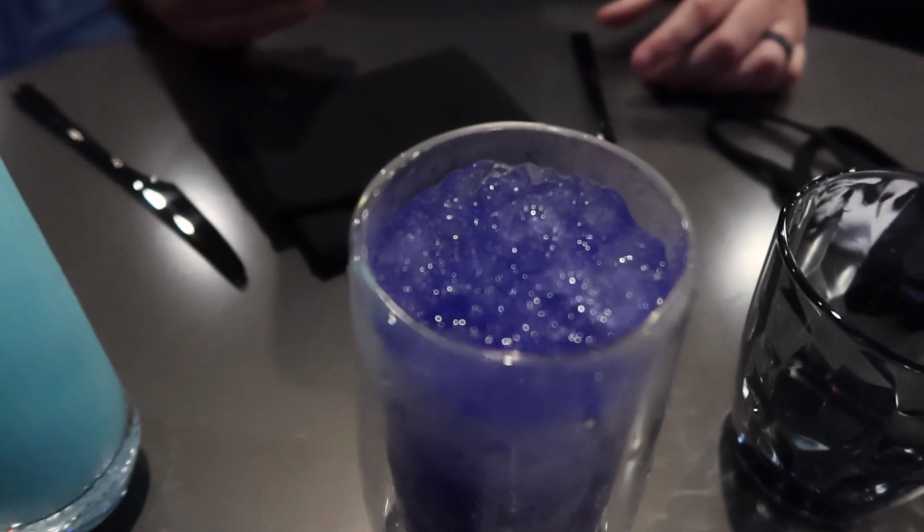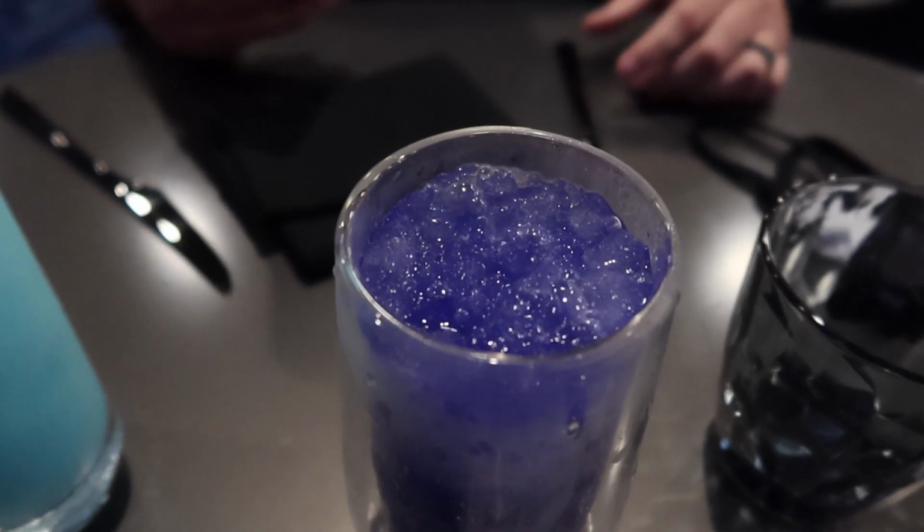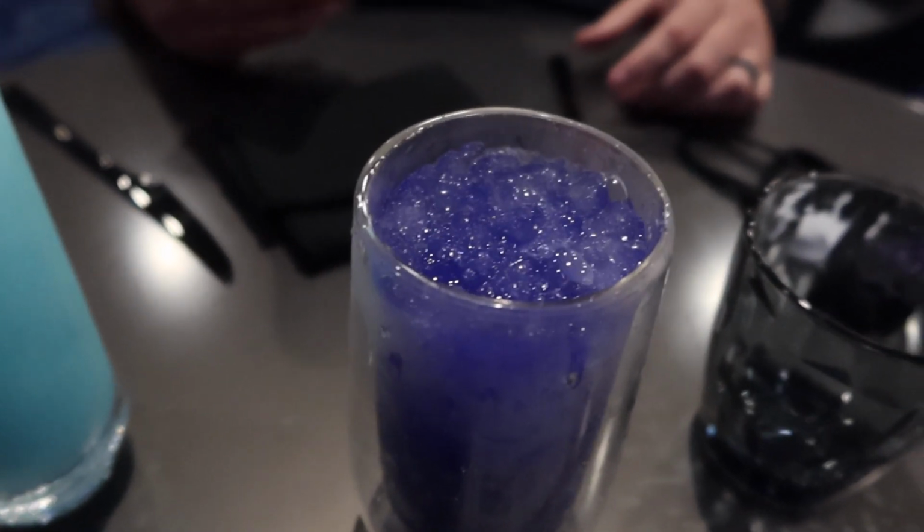Alright, so we have a planetary punch here. That looks pretty cool. I like the way it's kind of bubbling. I'm tempted to try one of those. This is Bacardi Silver, Malibu, Blue Curaçao, Guava, and Coconut.